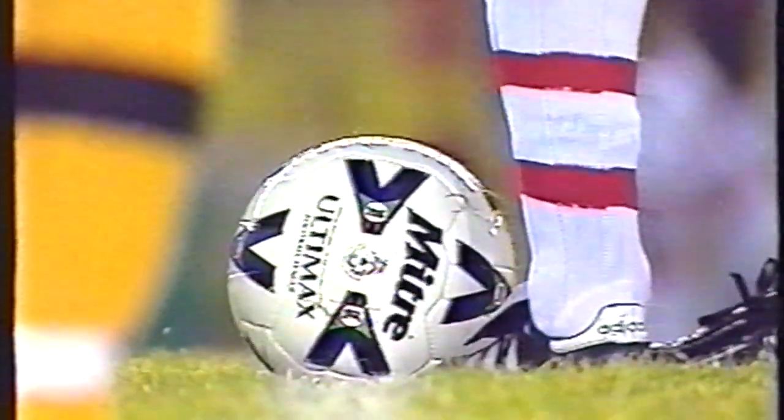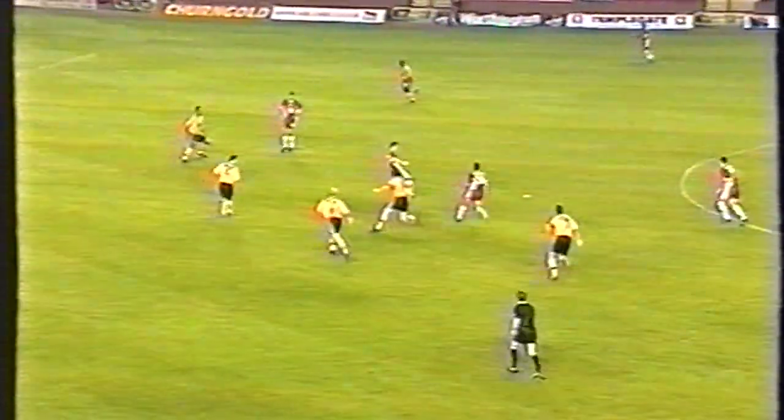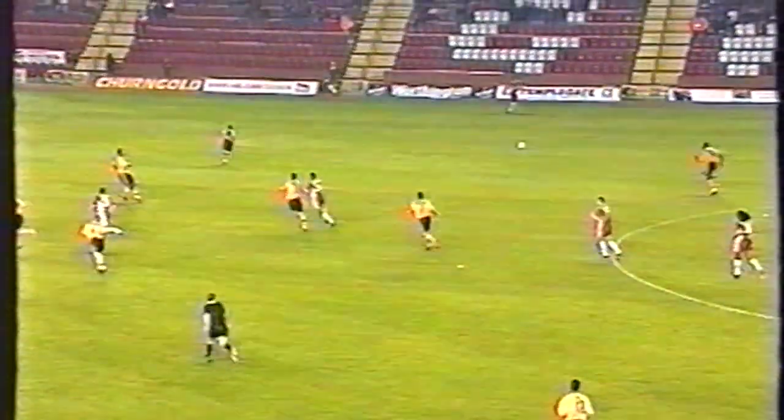Bristol City try to cement their place in the second round of the Worthington Cup. No changes in terms of substitutes at half-time. Bristol City looking to make certain of what should now be a comfortable home victory.